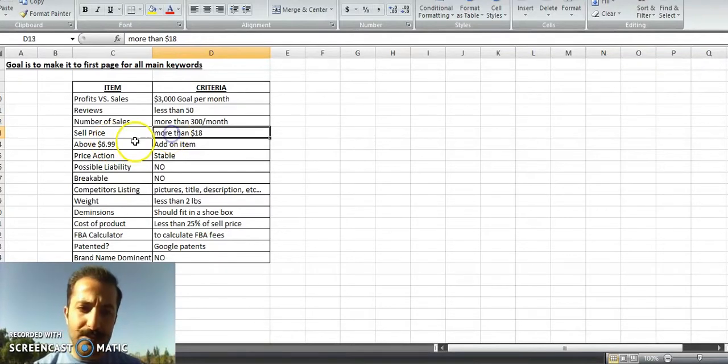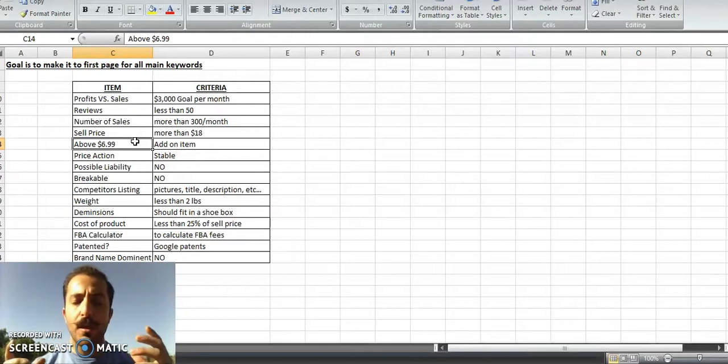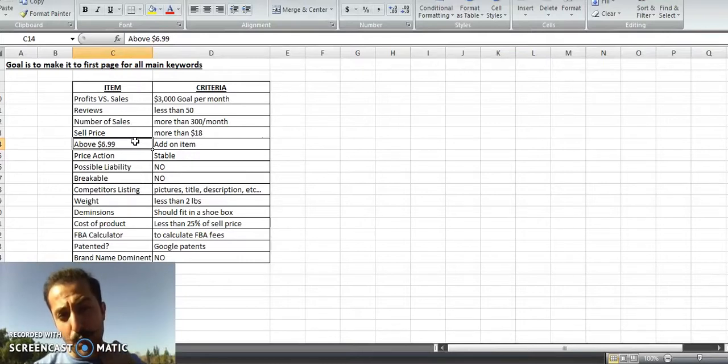Once again, it goes back to this. It at least has to be above $6.99. So maybe you have a tight budget, you only have $500, $600, $700 to start with, and you can't find a product that will sell for 20-something dollars that costs a lot to manufacture and ship. It has to only cost you maybe like $2. You can only order like 100 units, so you want your item to not be very expensive.